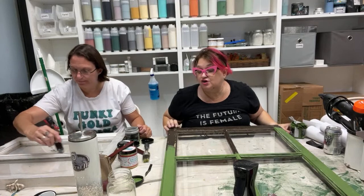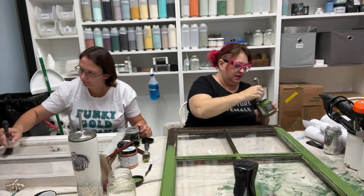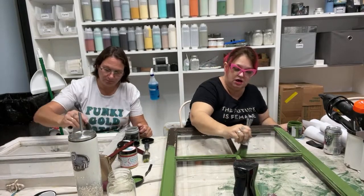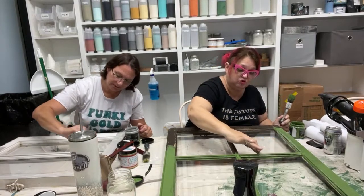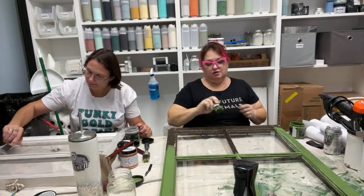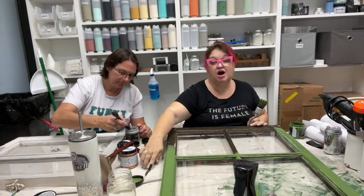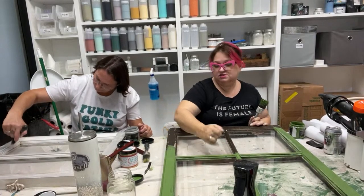General Finishes milk paint does not chip like milk paint. It is a lot more like a Fusion or something, in that it has a built-in primer and top coat. It does no chipping whatsoever. I don't personally think they should call it milk paint, because it's misleading for people who know what milk paint is. It's been a very popular brand. Everywhere sells General Finishes.